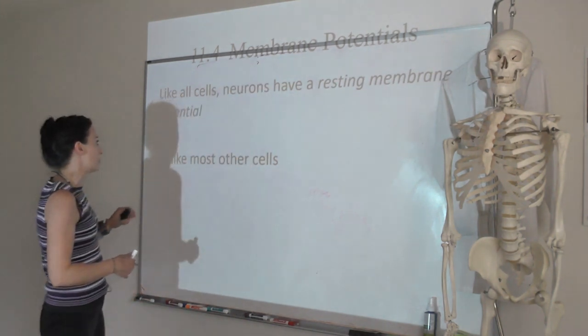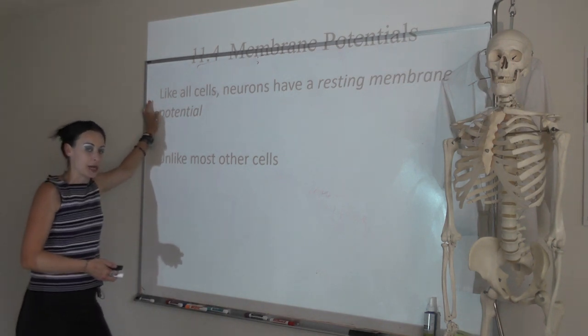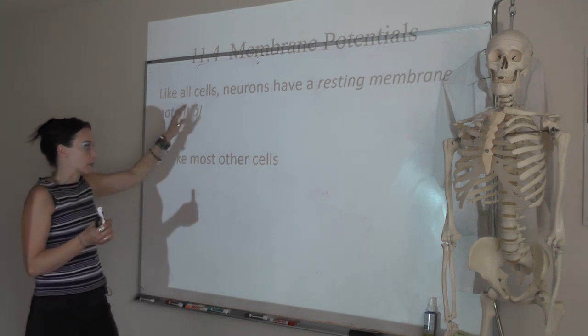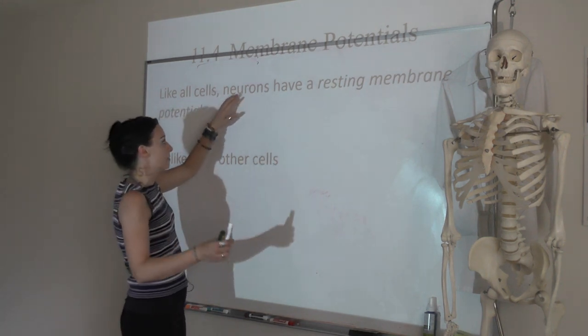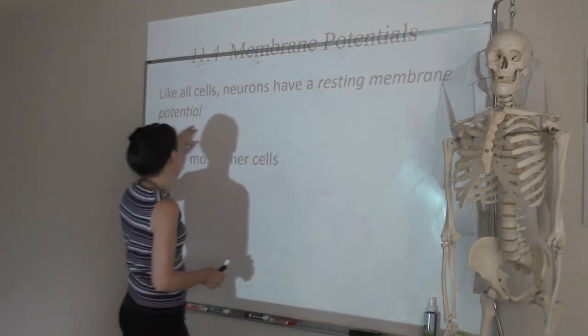We're gonna have a basic review of membrane potentials right now, and then we're gonna talk about changing this potential, because that's what neurons are doing. That's what's unique about neurons as cells, is that they're able to use this resting membrane potential to do something. So like all cells, chapter 3.5, neurons are cells. They have a resting membrane potential.